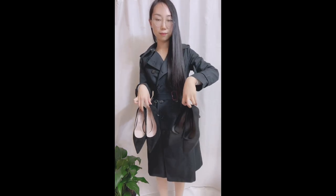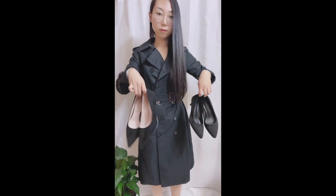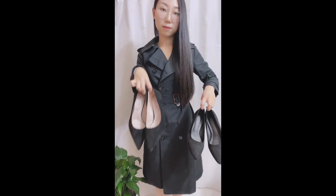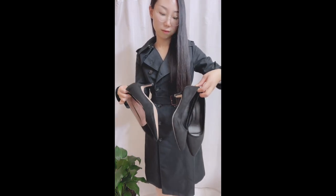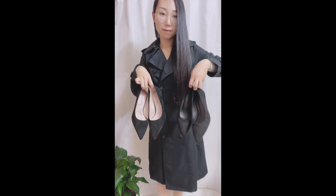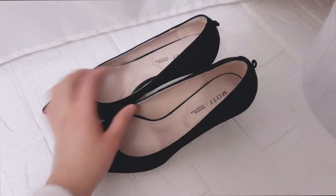The pair of black heels goes perfectly with the style. Pointed toe cord pumps. I've started to love this style of shoes. They don't have size 6. I got size 6.5 and it's a bit loose. Even though the heels are very low, I'm still not used to wearing heels.